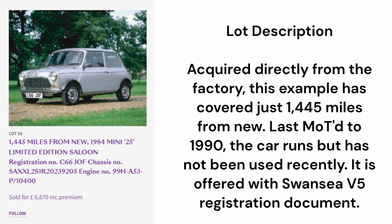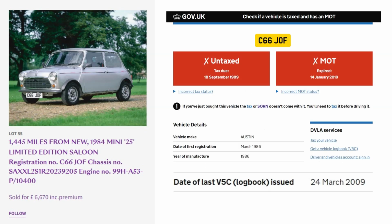Lot 55. Now, this was an 84 Mini 25 Special Edition. It had only done 1,445 miles from new and sold for £6,670. It hadn't been MOT'd for a few years, but apparently was running and riding, so probably just needed a bit of a refresh. Having a look on DVLA though, not a lot of action on that one.